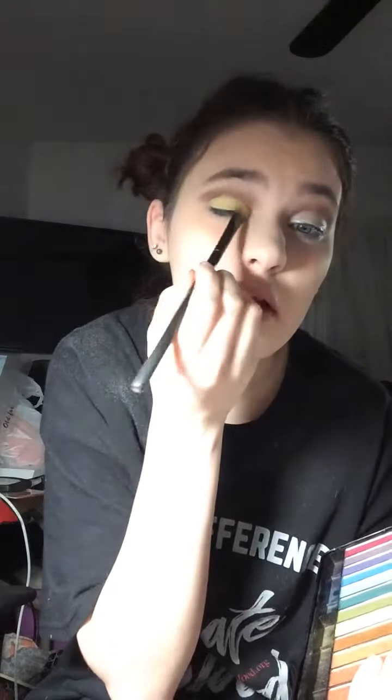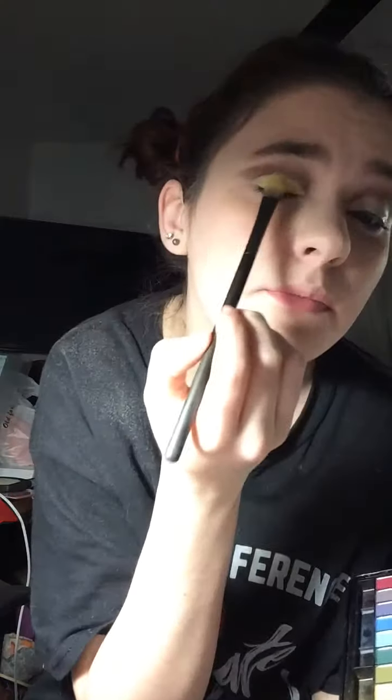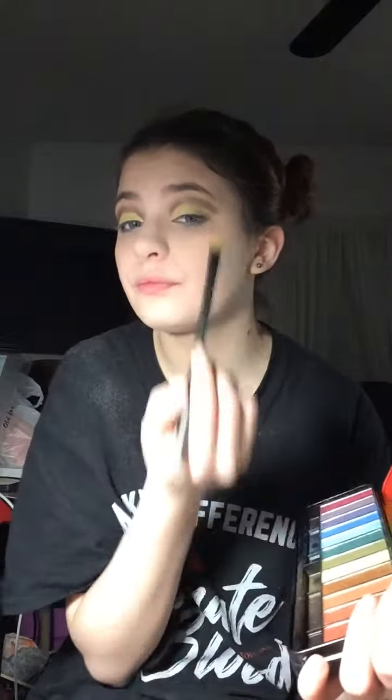Okay. Now I'm going to go into this hue palette right here, and I'm going to pick up some of this yellow and pat that right on top of that concealer. And then I'm going to pick up just a little bit of that gold and put a little bit of that on top of the yellow. Just a little bit, not too much, just to add a little bit of shimmer.